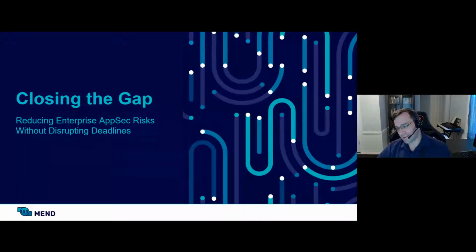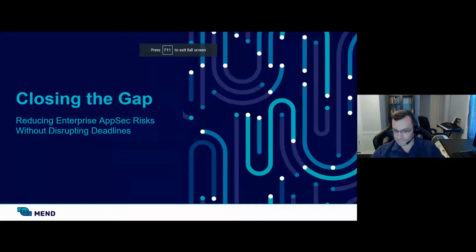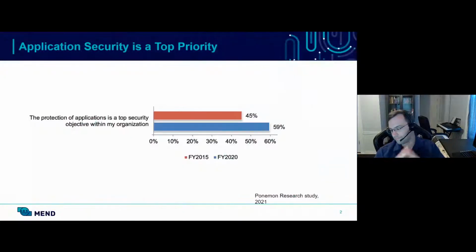So first, closing the gap, reducing enterprise AppSec risks without disrupting deadlines. So I imagine a lot of you, come on, it helps when I click on the right thing. So I imagine a lot of you are pretty familiar with something that looks like this.